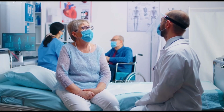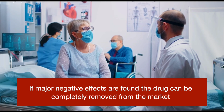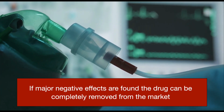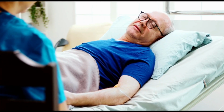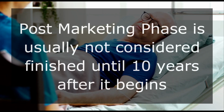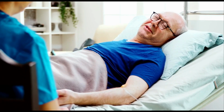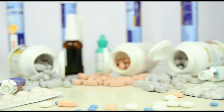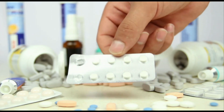And there are actually rare occasions where the drug will be completely withdrawn from the market if they find some very, very negative effects way later on in the post-marketing phase. In this phase, they do not really consider it finished until 10 years after it begins. So that is pretty much the entire process in a nutshell, and that's how in the United States a drug goes from an idea all the way to the shelves of your local pharmacy.